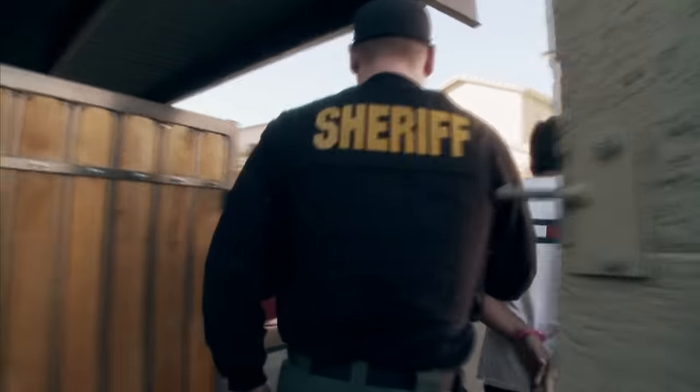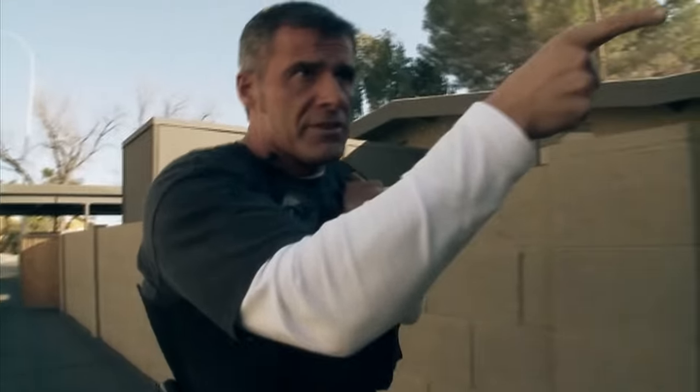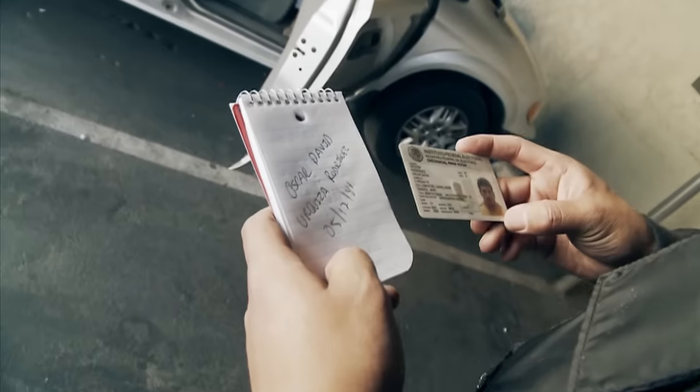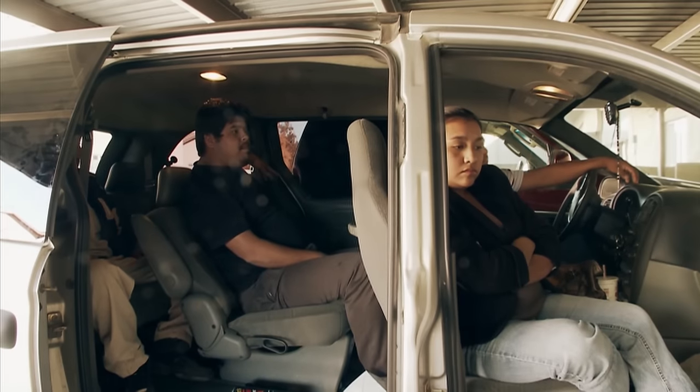Outside in the driveway, Joe has found what seems to be a load vehicle. We got 405 in his van right here. I don't know if it was just being delivered. We got lucky. It's got Arkansas plates on his vehicle here. No one in the van has valid identification, and they keep changing their answers when questioned about why they are here. The deputy isn't convinced they are in the U.S.